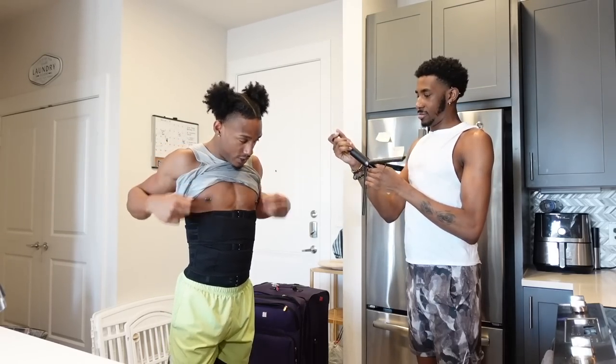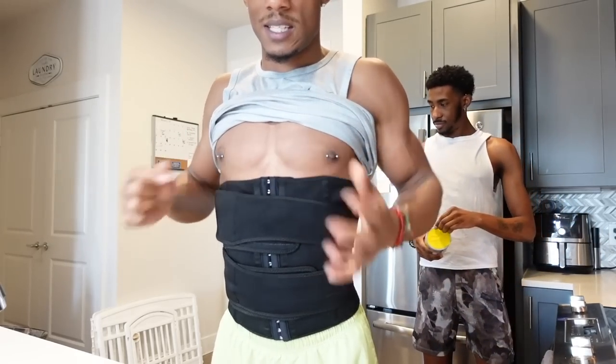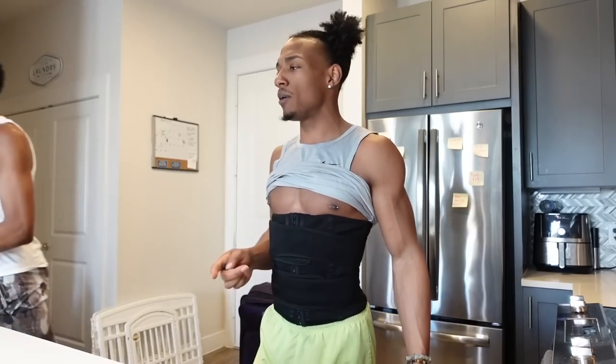But yeah, y'all, this is my waist trainer. Robert got the one that zips up, and mine just has the little latches that you latch together. It's very, very firm. I really like this one. Way better than my old one. I keep mine on pretty much my whole workout. I'm kind of used to having one on. Bro, we gotta get used to it.